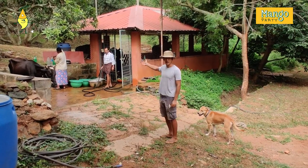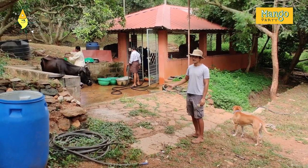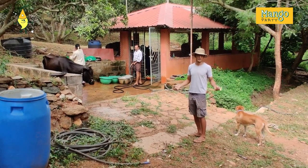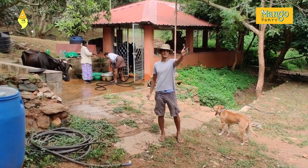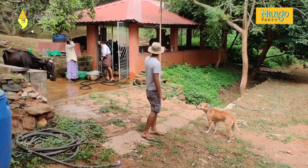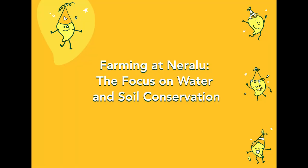Main team, Ranga and Anandamma, they've been here for about 15 years with us, and the place basically runs only because of them. This is our cow shed. We have our storerooms behind, and everything up from here is our organic mango orchard.